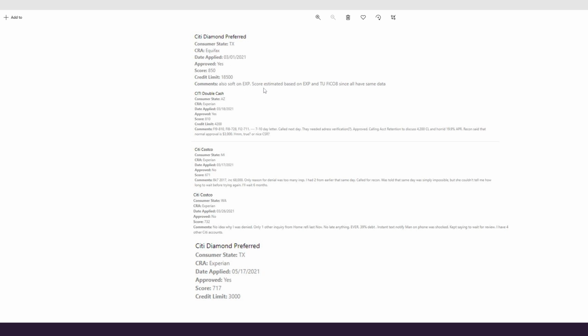Also soft on Experian, score estimated based on FICO 8. All have the same data, right? They were approved for 18,500. That's a killer limit to start with. I think when we were all done with the credit limit increases, somewhere in the 20s, I think it started at 13, then went to like 19. So that was like a 6,000 increase, and then there's another 3,000 increase. And then I can't remember what the last one was, but it was somewhere in the 20s altogether.